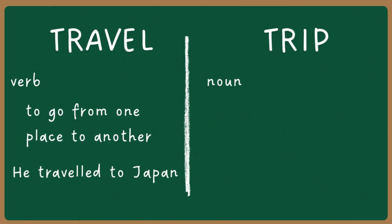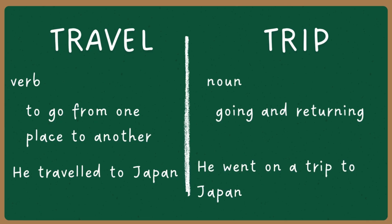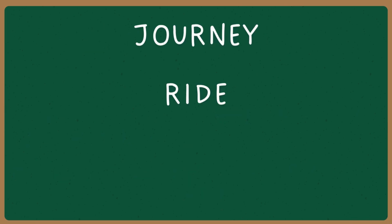Then we have trip. This is a noun. It means going somewhere and coming back, usually for a short time and often with a purpose. For example, he went on a trip to Japan, or he had to make several trips to the shop to get all the equipment. Okay, now 3 words that cause some confusion: journey, ride, and voyage.